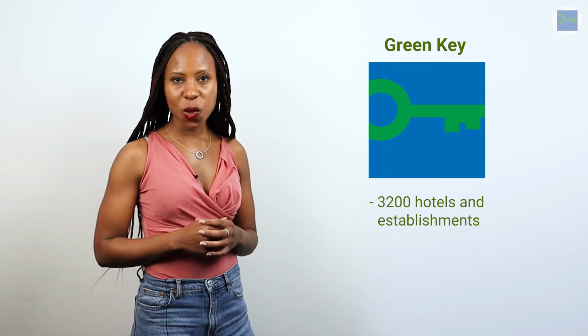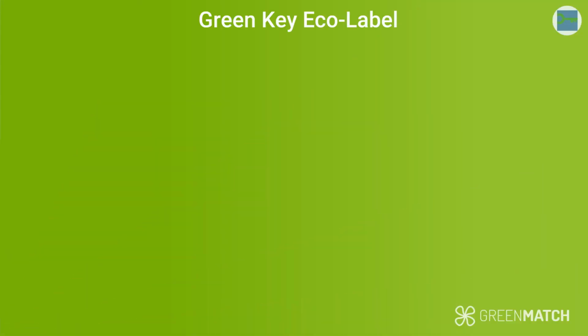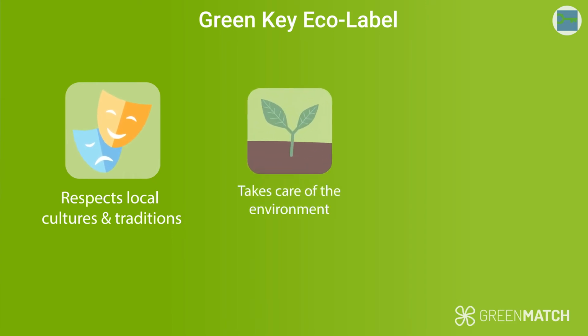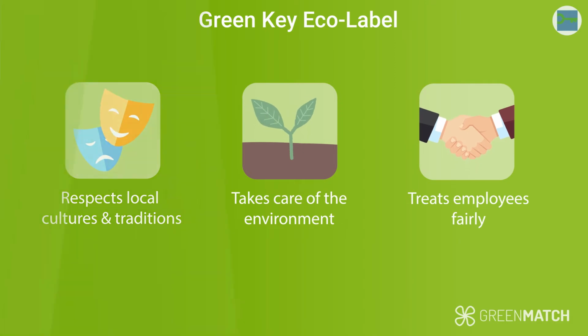When looking for accommodation abroad, it's important to look for places that are sustainable in their activities and businesses, like restaurants and attractions. This means that their premises need to adhere to strict criteria set by the Foundation for Environmental Education. As of today, Green Key is a voluntary eco-label awarded to around 3,200 hotels and other establishments in 65 countries. Green Key certification means that the accommodation respects local cultures and their traditions, takes care of the environment, treats its employees fairly and equally, and more.